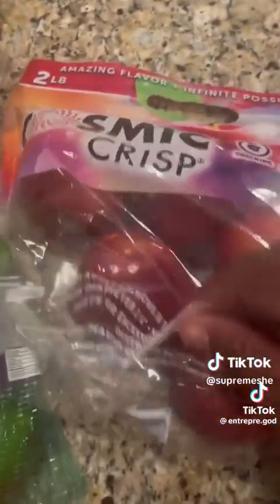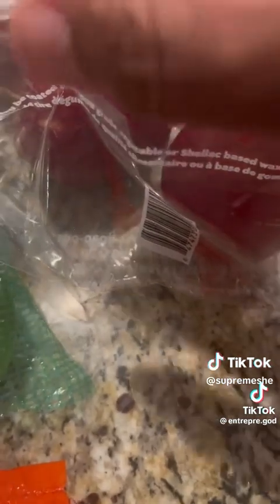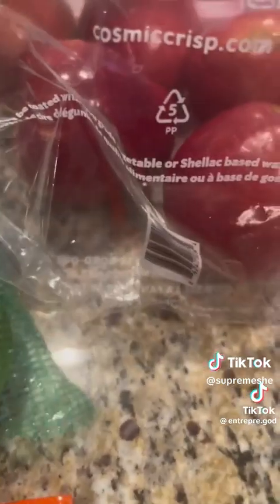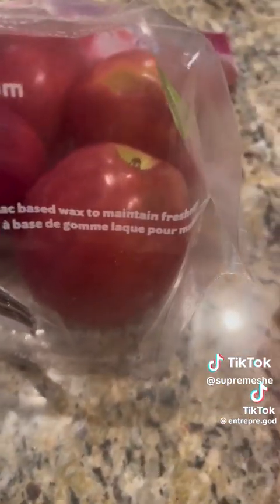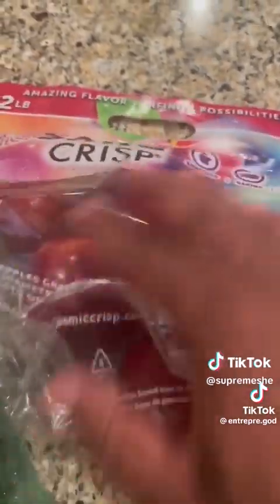Look at these apples. Look at this. They put it up under the bottom. Look at the bag. Look right there on the bottom. Shellac-based wax to maintain freshness. Bullcrap, okay? It's roaches. They're coating all of this with roaches. You got to understand they're coating all your fruits with roaches.